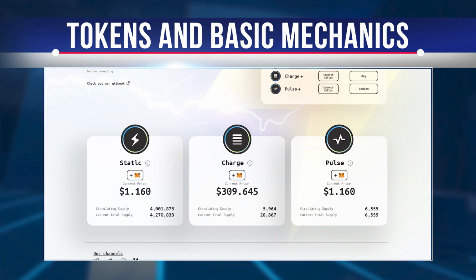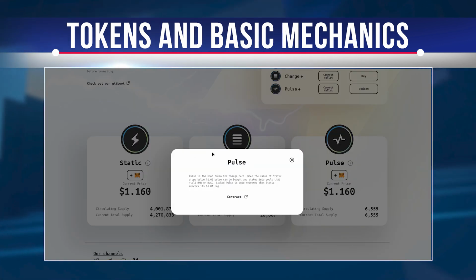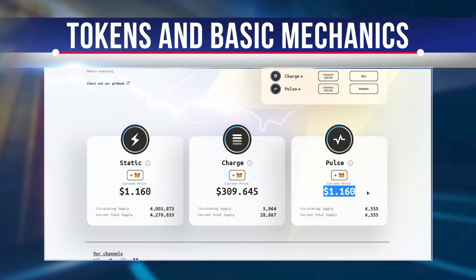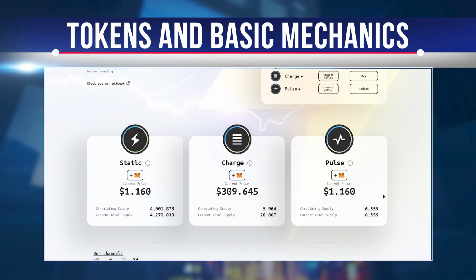Pulse is a bond-type token with specific dynamics and staking options. This token can only be bought if static is below $1. This token is one of the mechanisms to bring the value of static back to $1.